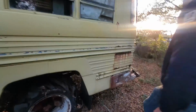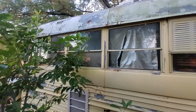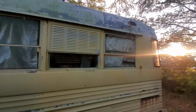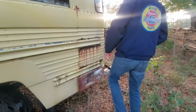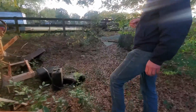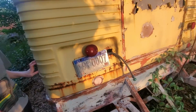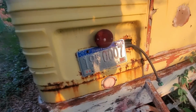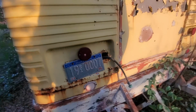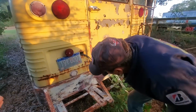Wow. Curtains throughout. We're going to show you inside. It's pretty amazing inside. See the big AC up above? Well, we actually can't see inside, but we'll see what we can. Oh, there's a plate on it. 2003. Look at that. That's not that bad compared to the ones we usually do.